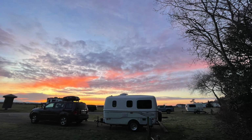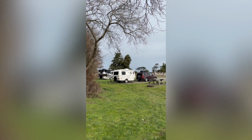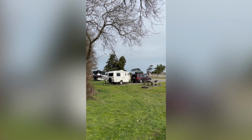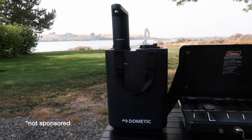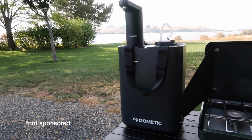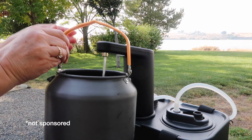Our freshwater tank and water heater are not protected from freezing, and water is shut off at the campsite for the season, so it's back to basics, and we've brought our own water in reusable jugs instead. This is the Dometic water container with a USB rechargeable faucet. It will definitely come in handy to have running water at the sink.